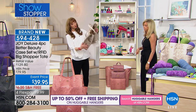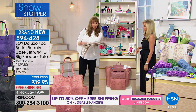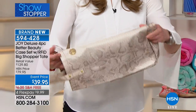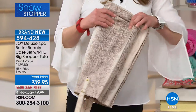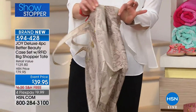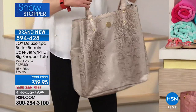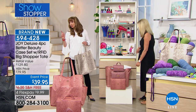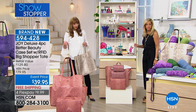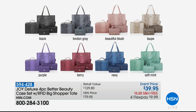And one quick thing, because Joy has to show the capacity. Here's what the other bags don't do. It is so sliver thin flat that this is what I really carry. It weighs nothing. It's feather weight, and yet when you open it up, you can snap the snap closure if you want it to be a little more streamlined. If you want the London Grey, Soft Mint, or the Berry, they're all in the hundreds.